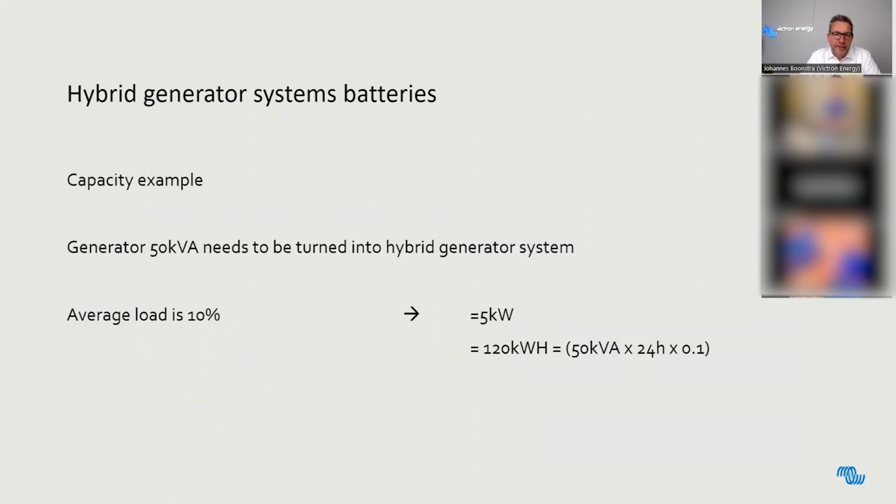If you have a system and that system has to be converted to a hybrid generator system, this is a small example calculation. Let's say you have a 50 kVA generator, and this traditional generator setup needs to be turned into a hybrid generator system. The average load on the traditional system in this case is about 10%, which is about 5 kilowatts. Over 24 hours, that would be 120 kilowatt hours a day.